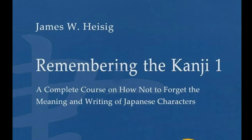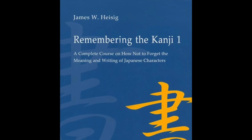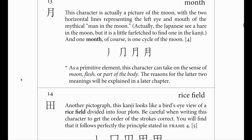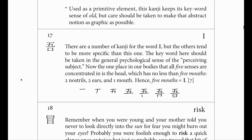But how does one learn to recognize kanji without learning to write them? What I did when I was a complete beginner, and I still think this is a good way for beginners who want to learn kanji, is to use remembering the kanji, or RTK for short. Many people watching this video are probably already familiar with this method, but in essence, it's a way to memorize kanji using mnemonics. It involves associating each kanji with an English keyword.